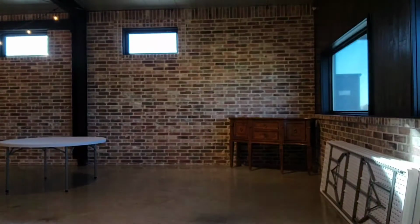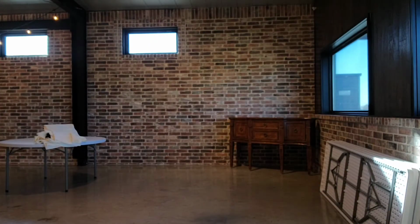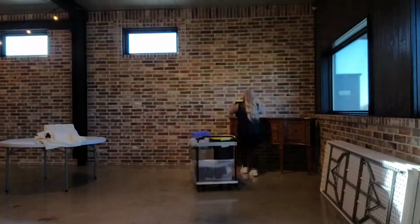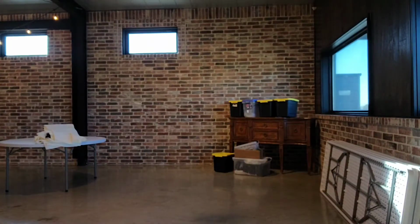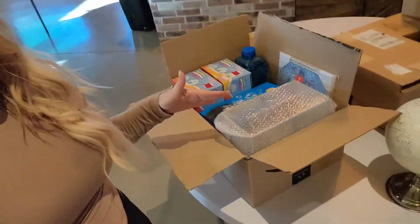And now it's time to get everything brought inside. All right, you guys know how this works. The unloading process takes a bit of time, but I hyperlapse this video to kind of show you what I'm doing. I love my rolling cart. It saves me in so many different scenarios. So these are all my bride's items.